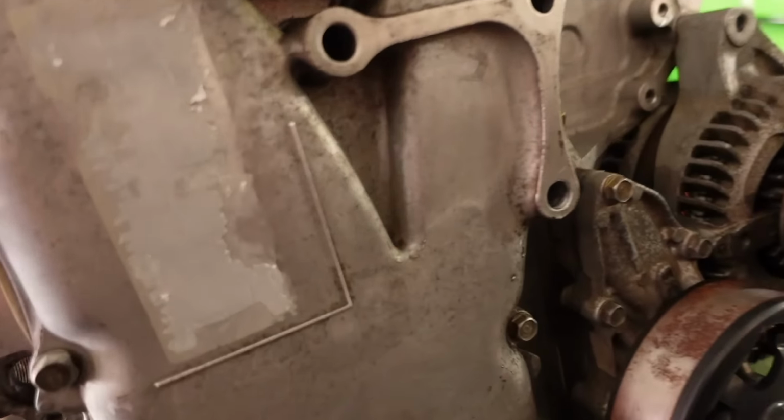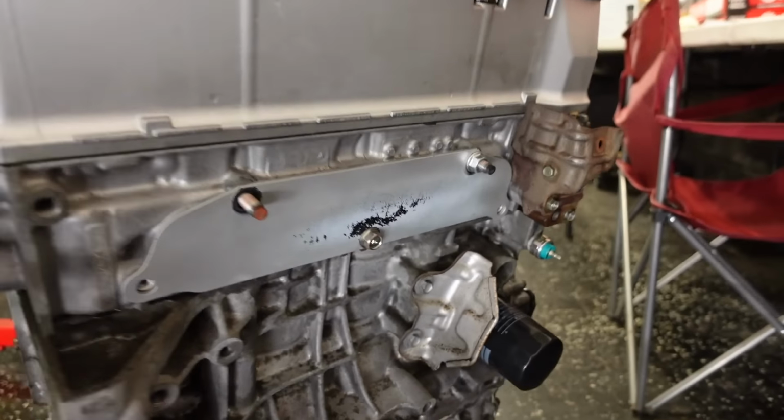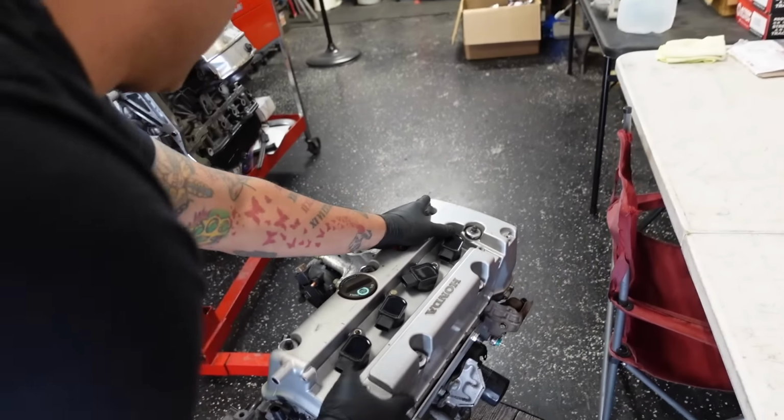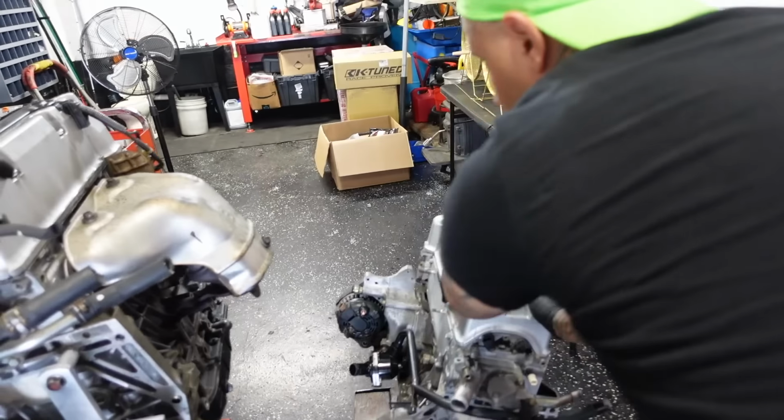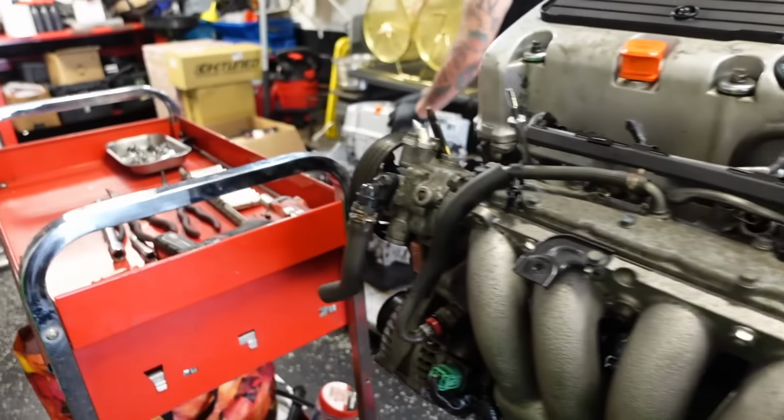This motor is finished. This is as clean as we're going to get this one without actually painting it. I just know that the internals are great. May not be a looker, but it's a fucker. How about that?